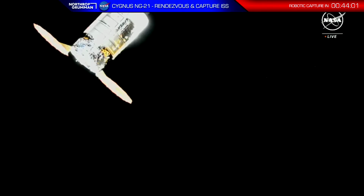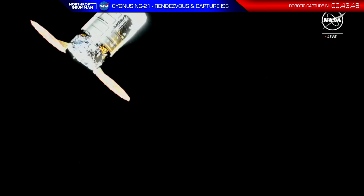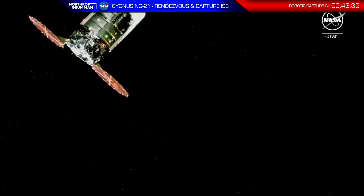Teams are going to begin polling here shortly for that go, no go to advance beyond that 30-meter hold point. Right now, the vehicle is inside that keep out sphere, the invisible line around the station. The crew also now has on-orbit command capabilities in case something were to go wrong. They can execute an abort on their side.